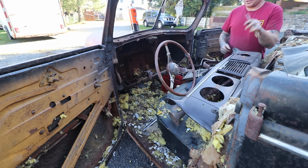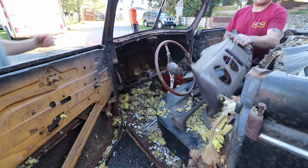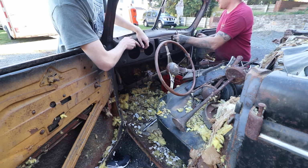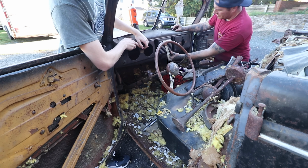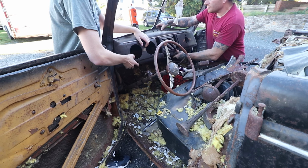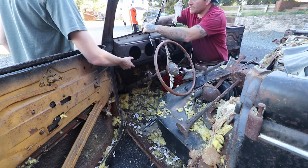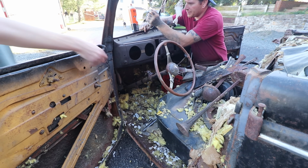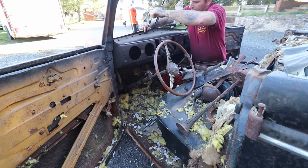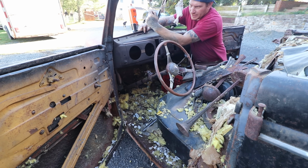So we gotta get this dash in, so you can stand over there and reach your hand in just to help support it. We're gonna hang it. Sits right. Bend up a little bit. To get three in, I think we'll be good here. And then we can steer the car because we'll have a dashboard that's actually bolted in.